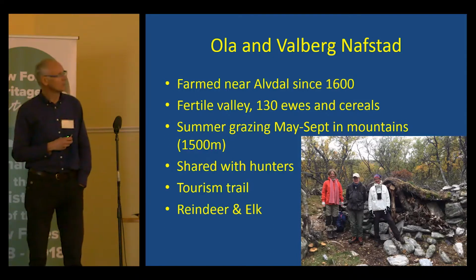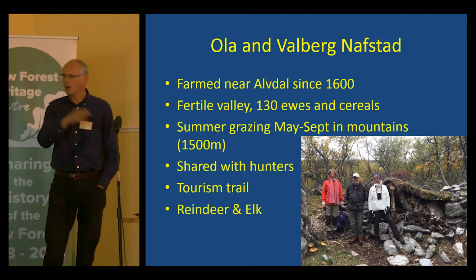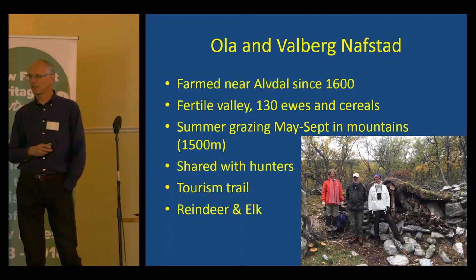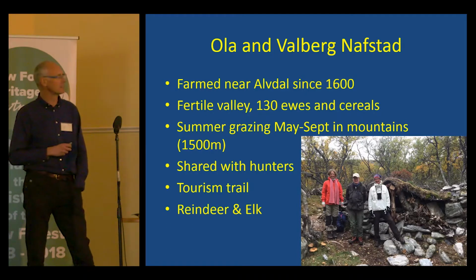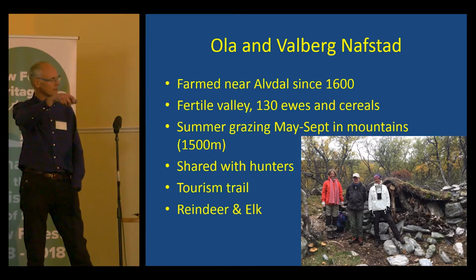And as an aside, Ola is his name, and his grandfather was called Ola, and his grandfather's great-great-grandfather was called Ola. And so they alternate the names. A very fertile valley. He has 130 ewes and grazes arable. And they go back, so I'll just snip, but this is the summer grazing for the cattle.